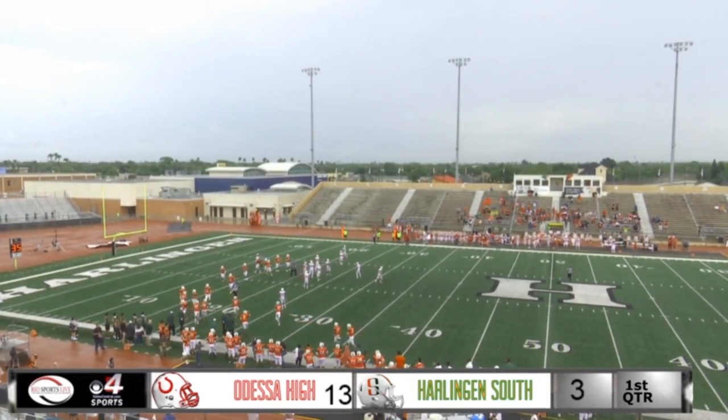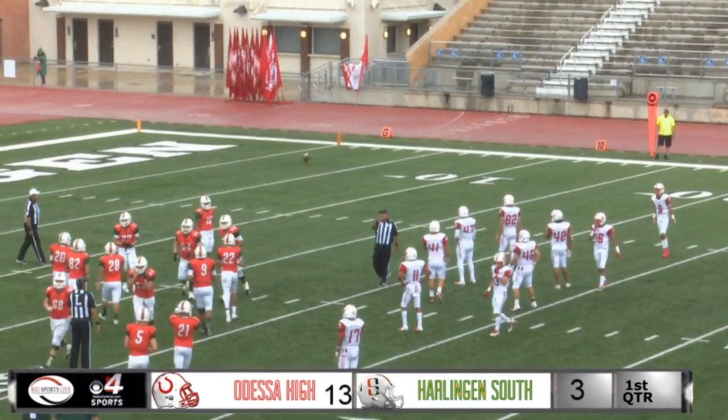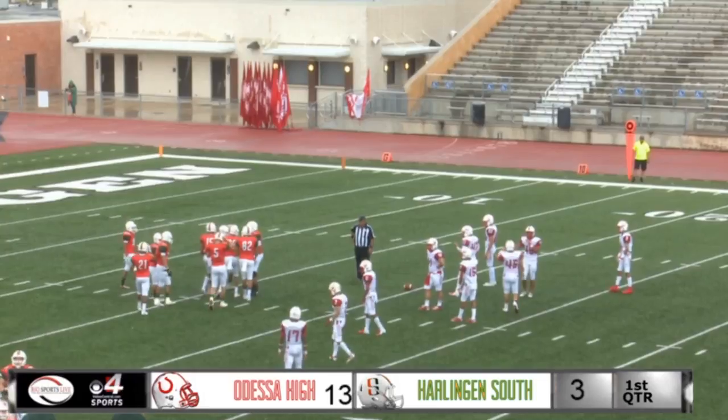Yeah, it looked like all the blockers went to the right side of the field. They pushed their men to the right, and he went left, and immediately the middle linebacker read that play and just stopped Hendrick dead in his tracks and brought him down.